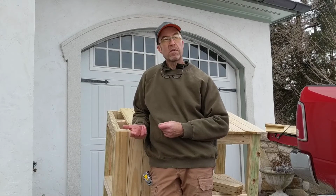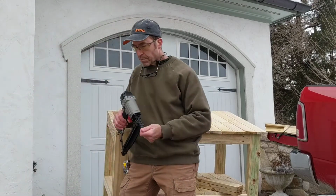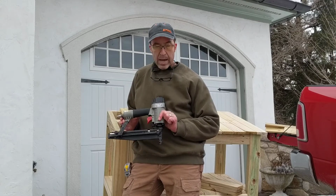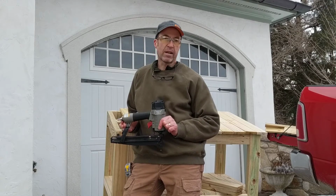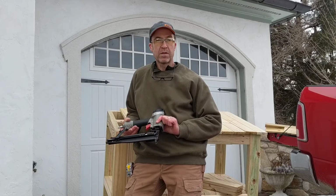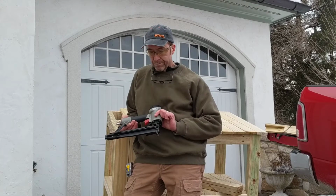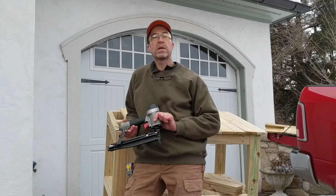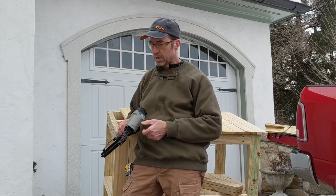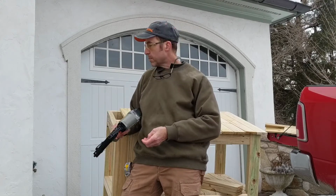Hey, and give me your opinion if you have any experience on repairing or having somebody else repair air tools. Is this worth repairing? I have no idea. I like this a lot. I wouldn't mind having a backup finish nailer. Maybe this could be sort of my kick-around nailer, or who knows. But let me know in the comments if you think that this is worth repairing, maybe sending it out, or maybe if I can find some place locally that could fix it up.